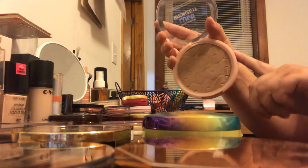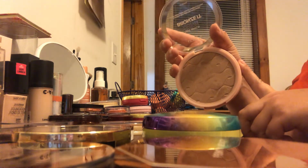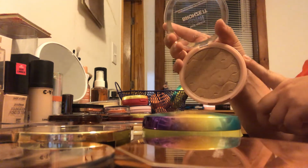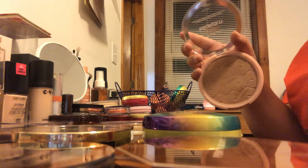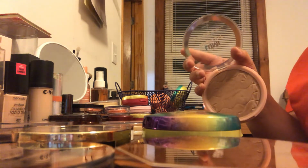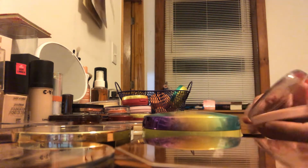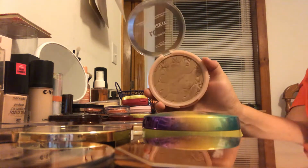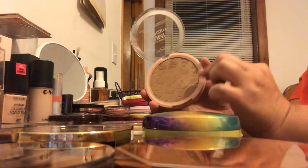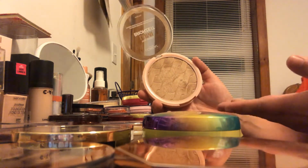Even though this is like $14, my mom almost had a heart attack when I bought this because she was like, $14 for a bronzer? I don't pay that much money for my makeup. But it's like, oh, you haven't seen me at Sephora when I spent like $100 on 2 foundations, you know? But I really do like that the pan is huge, and even though the shade might not be super deep, I do think that you get a lot for your money.